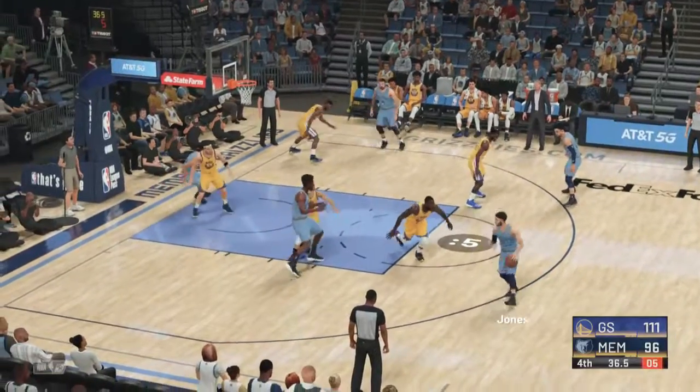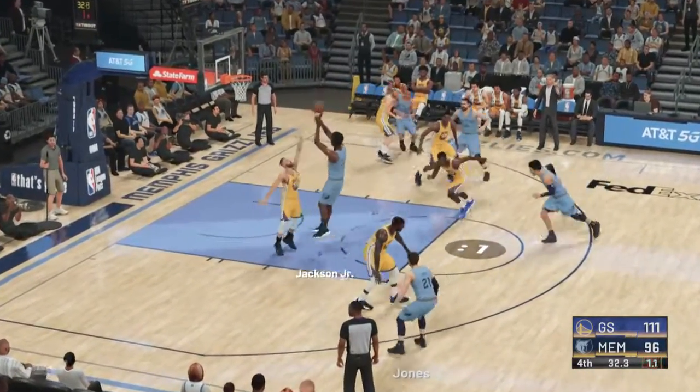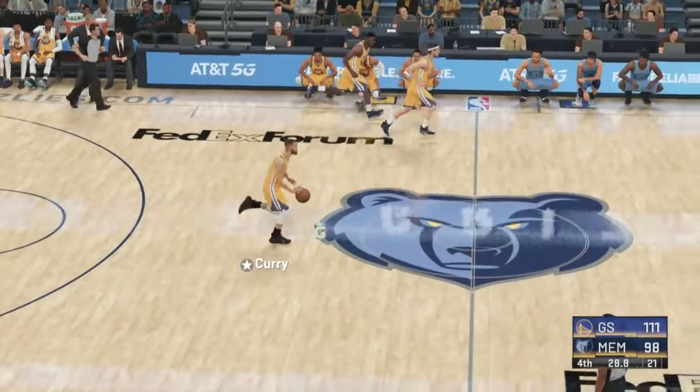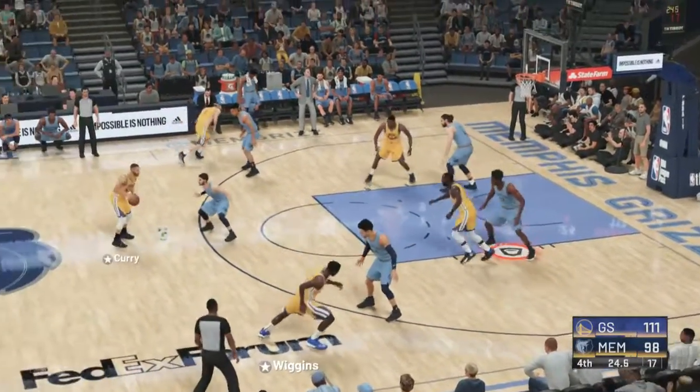Shot clock at 6. Pass to Jackson. Shoots over Curry. Jackson gets the bucket. And that's part of what makes Jackson Jr. so dangerous. He's great inside, but can also shoot from the perimeter. About 7 seconds separating the shot and game clocks.